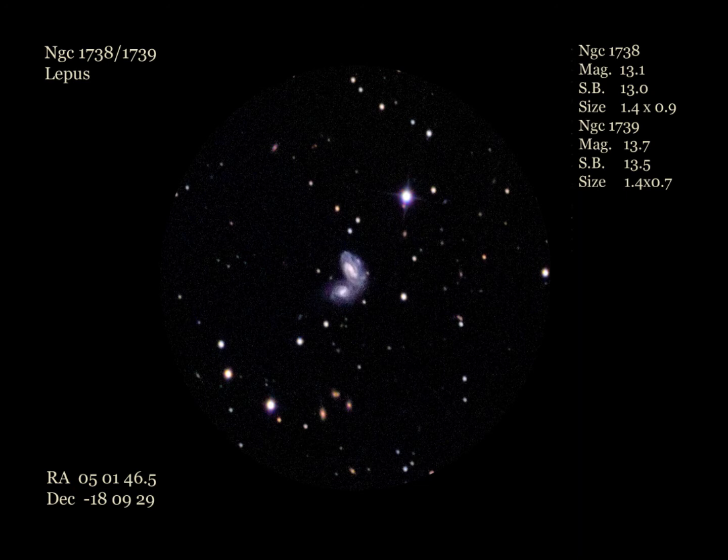Best views of NGC 1738 and 1739 came with 7mm and 5.5mm ultra-wide field eyepieces. Here detail in each galaxy became much more apparent. The brighter barred spiral NGC 1738 showed us an oblong mottled disk going southwest to northeast, with the inner bar of the galaxy standing out well.